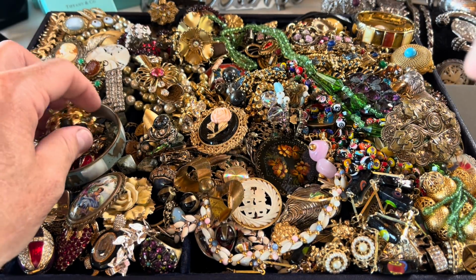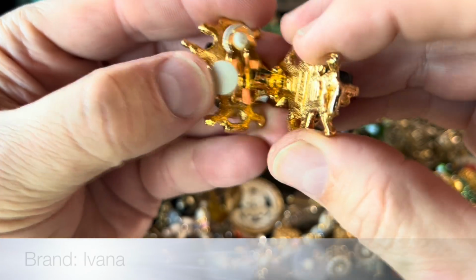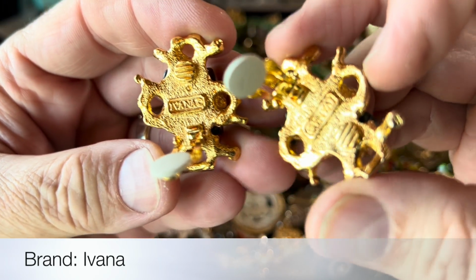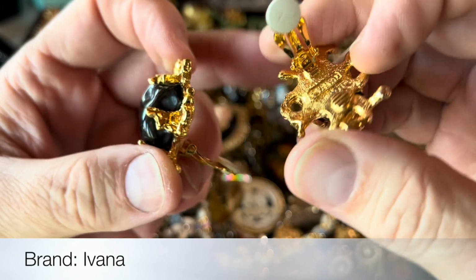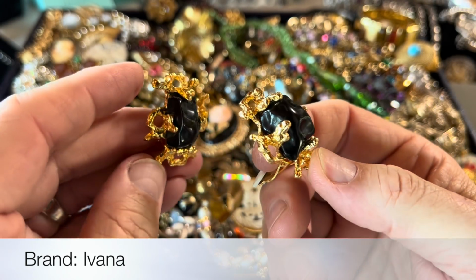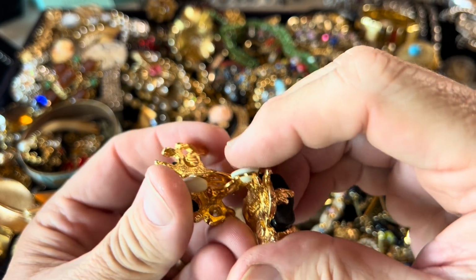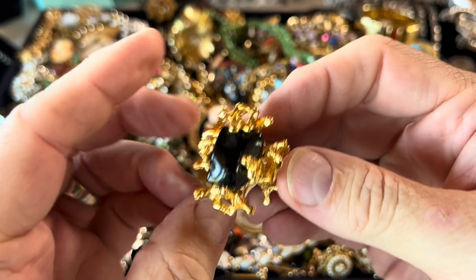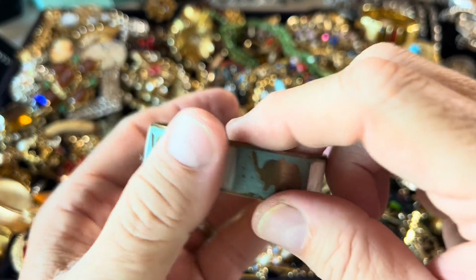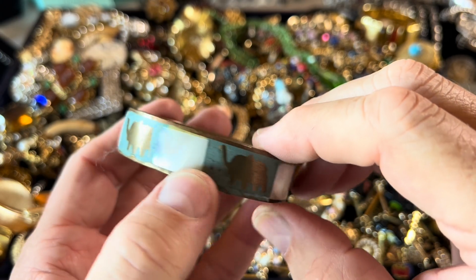Here we have, this is Ivana Trump, her line. Those are fun. Brand new, like never worn, just in a box. Another Indian bracelet with your little inlay, mother of pearl, and your brass.